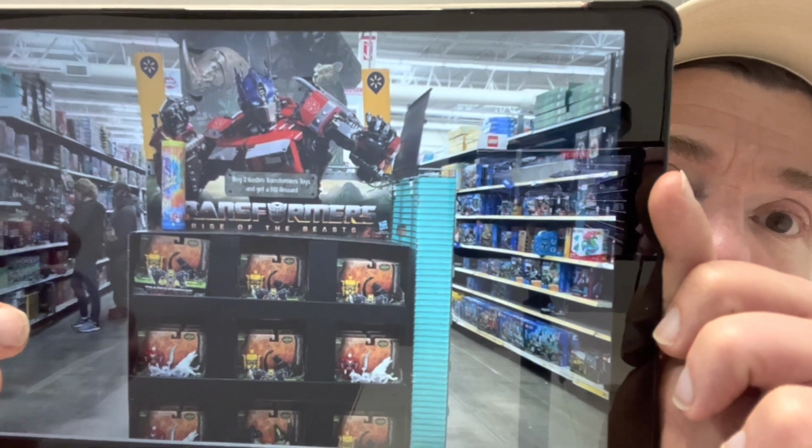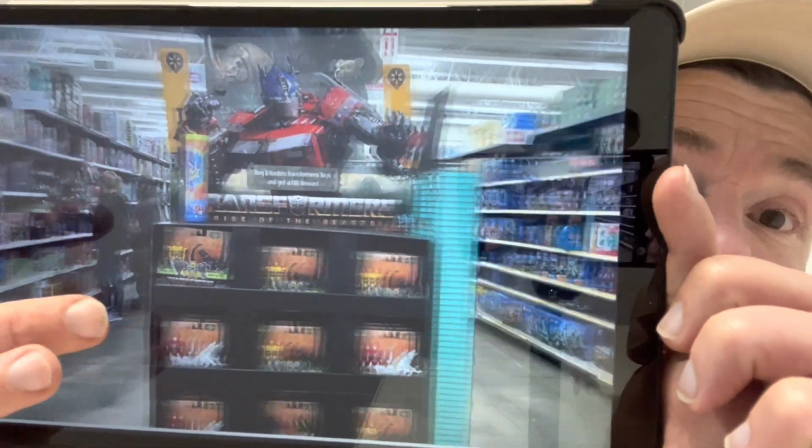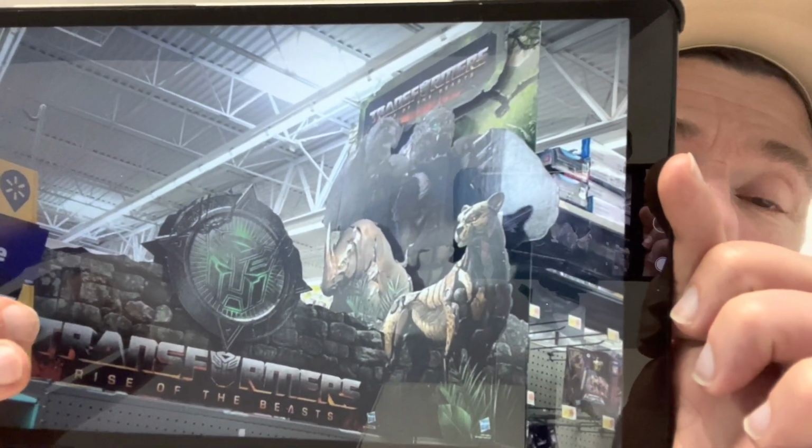There's the Optimus Prime from the front version I was on about. Again, they're just going to really go to town with this. They're just going to be appearing everywhere. And I'll do pretty much exactly the same. As soon as I find a store near me, I'll do a bit of a mini video just to share and show with you guys.